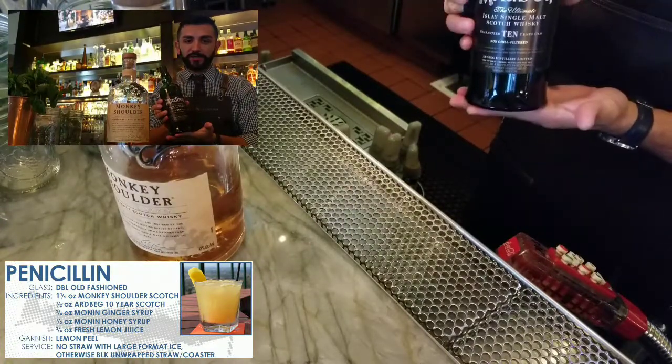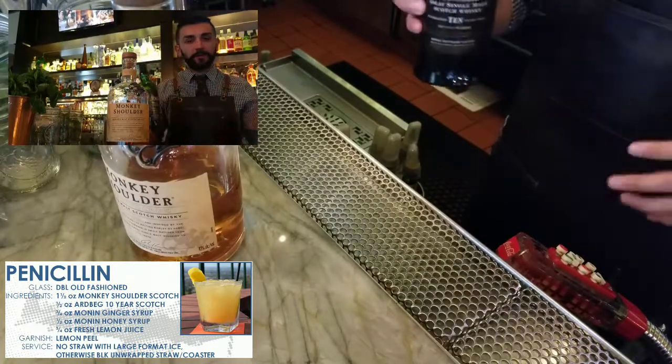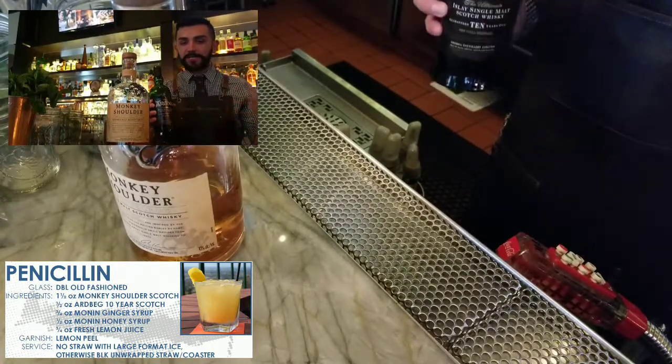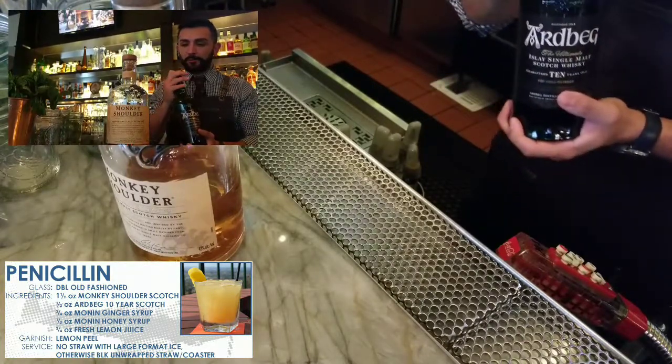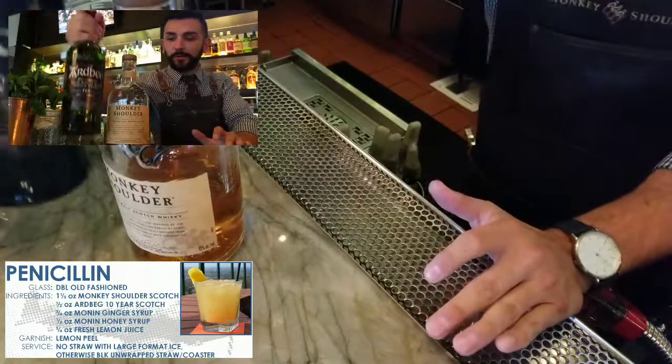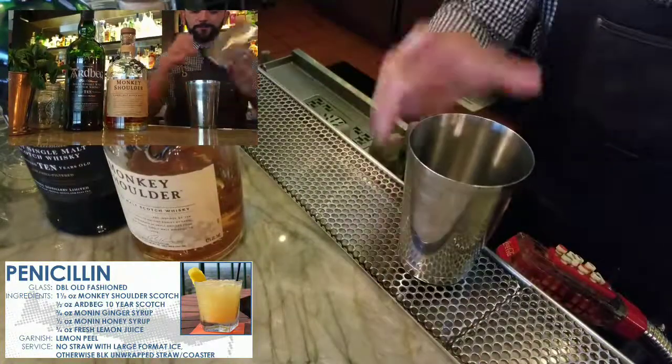And then we're going to be finishing it off with our Ardbeg 10. The peat monster, nice big campfire, nutty, really smoky, super distinct. Another one of my favorites. And this is one of our new ingredients on our back bar that we're going to be utilizing.